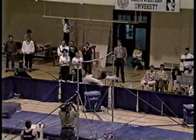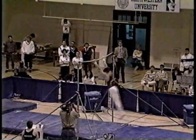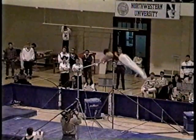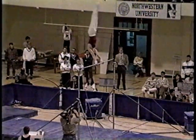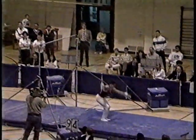There's a stoop half turn. Stalter. And watch this full pirouette right to that dorsal grip. Beautiful. And again, Johnny works fast. He's getting a lot out. And there's an original dismount.